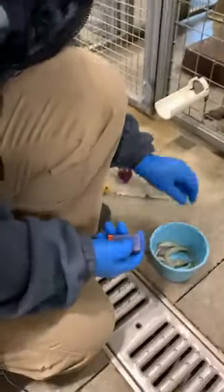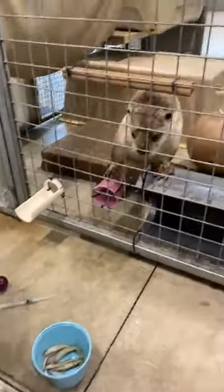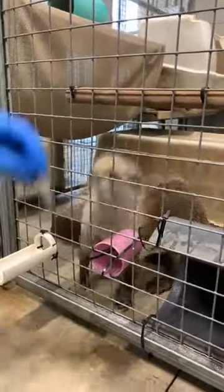So this is the clicker that I'm using just to tell her that she did the right behavior. So it's the bridge between the behavior and the reward. Up. If we get her to stand up real nice, we can look underneath her belly. Good girl. Up.